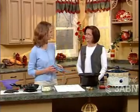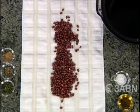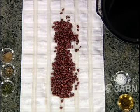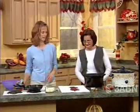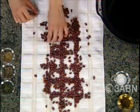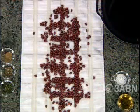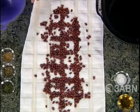You buy the packages of dried beans at the store. Doing dried beans instead of using canned beans helps you to control the amount of salt used, and I think they taste so much better too. You can get them nice and tender. So I pour them out on a towel and sort through them. You know, they're an agricultural product, so there might be some stones or dirt in them, and take those out.